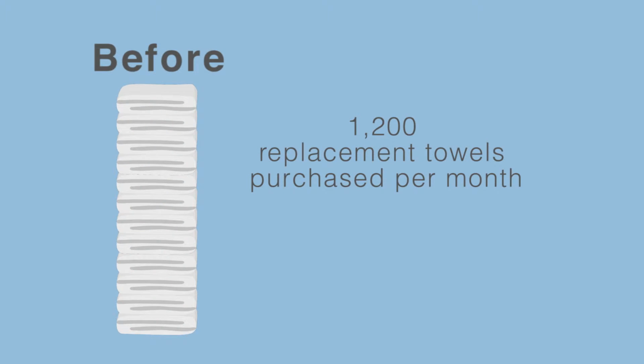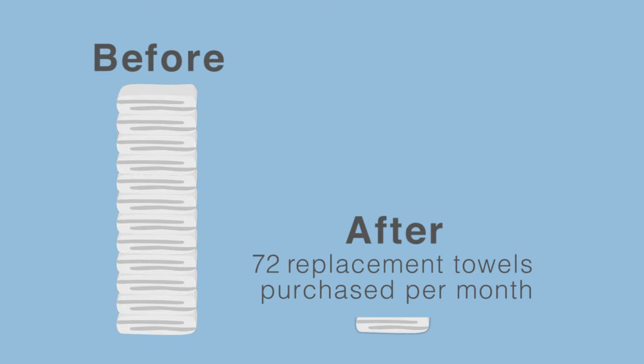Initially, as I said, we were purchasing around 100 dozen towels a month. Right now, we're about 2.4 towels a day that are coming up missing. So that equates to about 6 dozen a month.